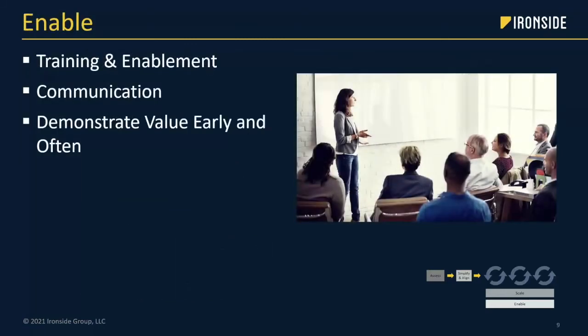And then we've got, of course, the enable phase, right? The enable phase should be run concurrently with the scale phase. And it's really about driving user adoption, because user adoption is the thing that's going to give you the return on your investment. It's also the thing that's going to make you successful.